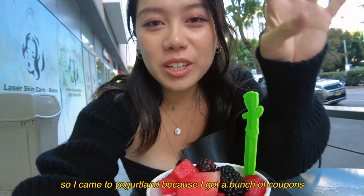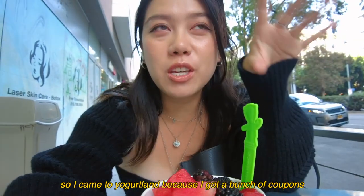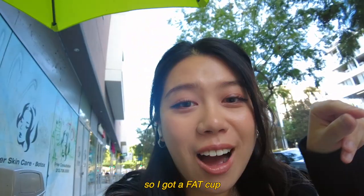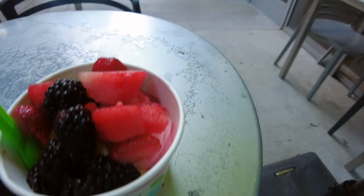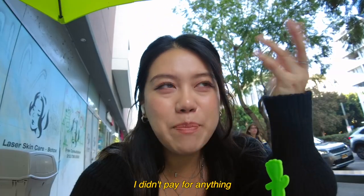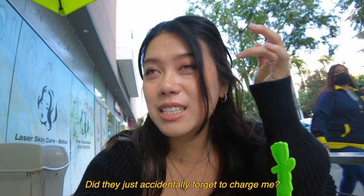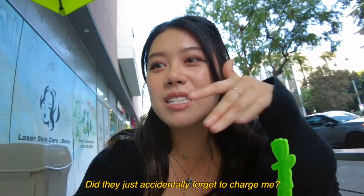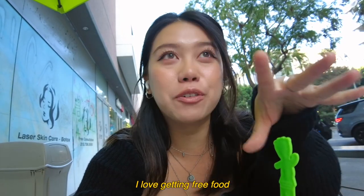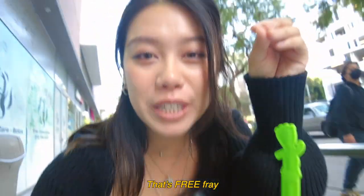So I came to Yogurtland to get some froyo because I got a bunch of coupons that were like buy one get one free or a $7 limit cup. So I got a fat cup. Like, you can't even see, but I got like 5 flavors in there. But here's the thing, I didn't pay for anything. They just actually did not charge me? Because this was free. Which I'm not complaining, you know? I love getting free food. Like, look how big it is, that's free froyo. I love froyo.